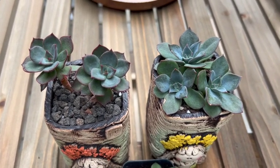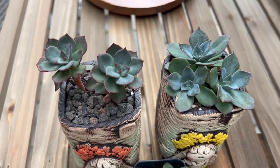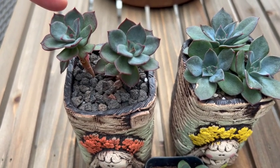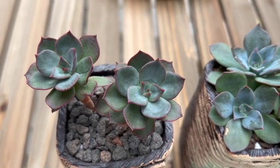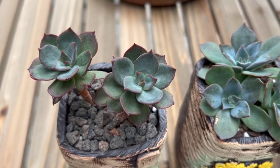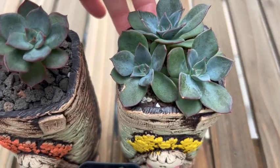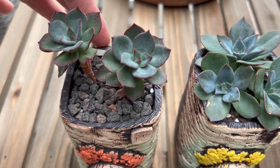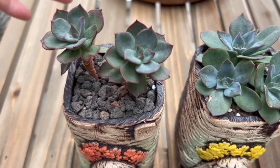And if any of you guys know the name of this succulent, I would love to find out because I think it's just so beautiful. I love the pointy tips and this sort of purplish reddish lining around the leaves. I think it's just gorgeous. I hope to grow these that way. I don't know if they're going to get as stemmy or as leggy as this one, just because this one did stretch over the winter, because they were grown inside.